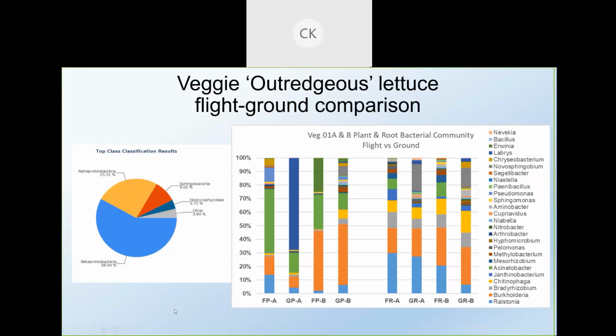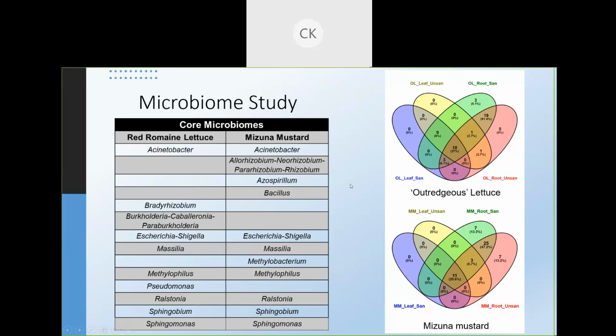So we did a further study on ground where we looked at core microbiomes. These are those that are usually unique, but are there in high numbers as well. We looked at the core microbiomes for red romaine lettuce and Mizuna mustard, which is another crop that's been grown on ISS. And we can see that there is some overlap. They share some of the same species, but there are some that are very unique as well.